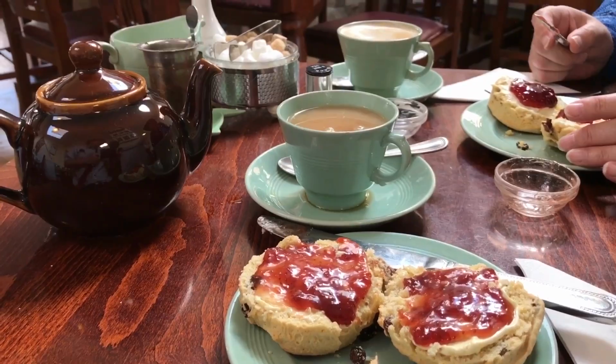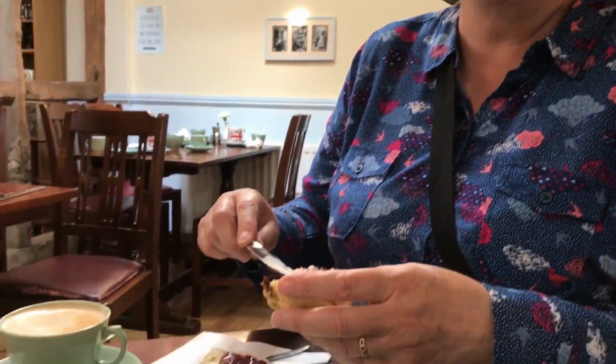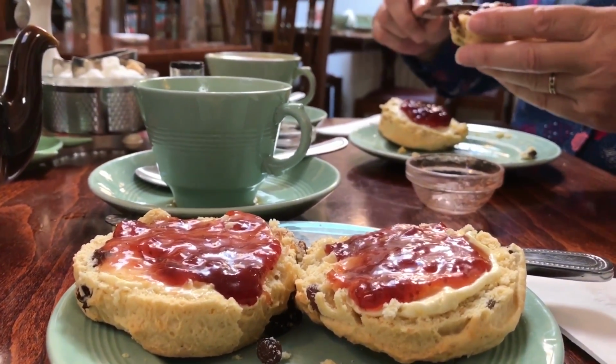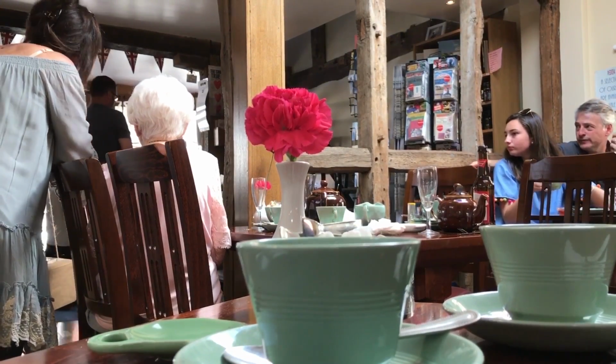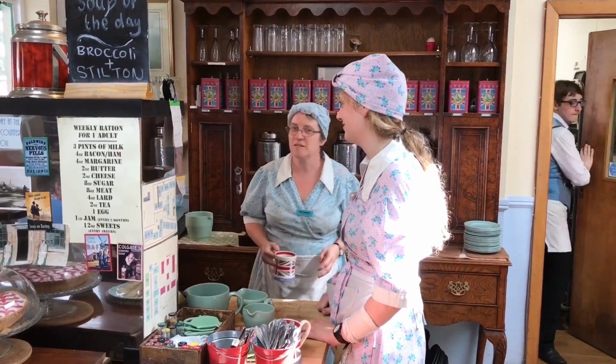Scones and jam. Another cream tea. We love cream teas. English tradition, like fish and chips. Enough scones and jam. Yeah, for now.